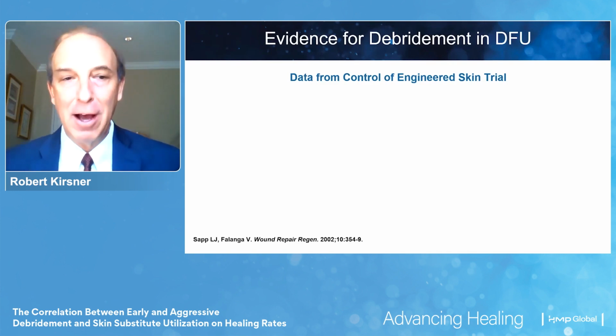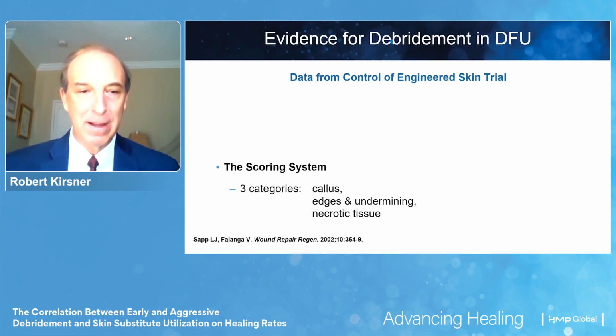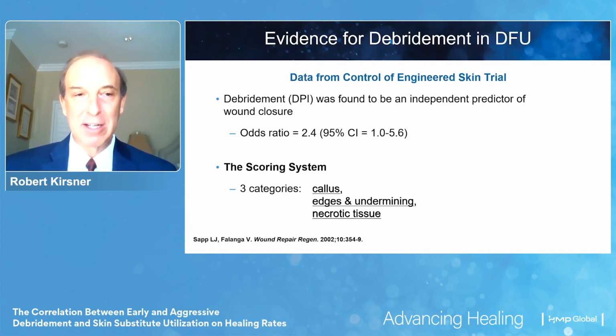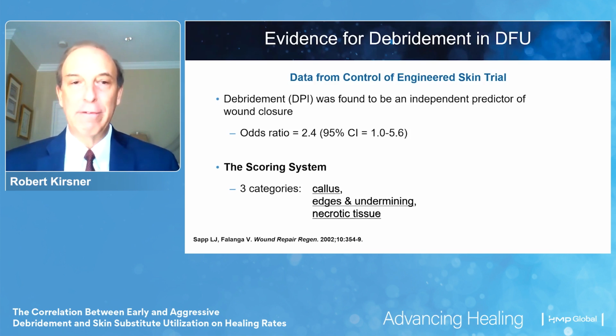One source of evidence comes from the engineered skin trial, where investigators, after the study was completed, went and looked at pictures, and they looked at the callus, whether the edges had undermining, or whether there was necrotic tissue, and then they put together a scoring system of these three categories. They suggested whether a wound needed debridement and it was carried out, whether it needed debridement and it wasn't carried out, or whether it didn't need debridement. And they called this a debridement performance index. What they found was that when there was a high debridement performance index, patients did better with the application of engineered skin, but also in the control group as well.